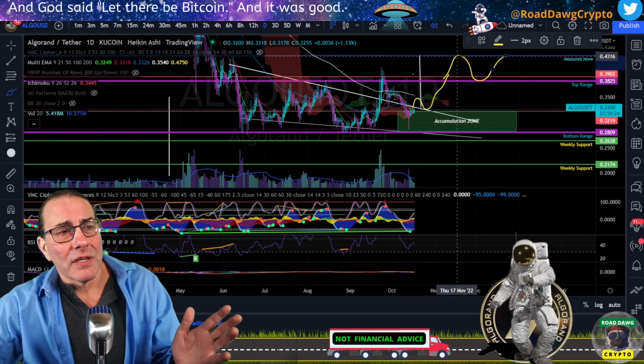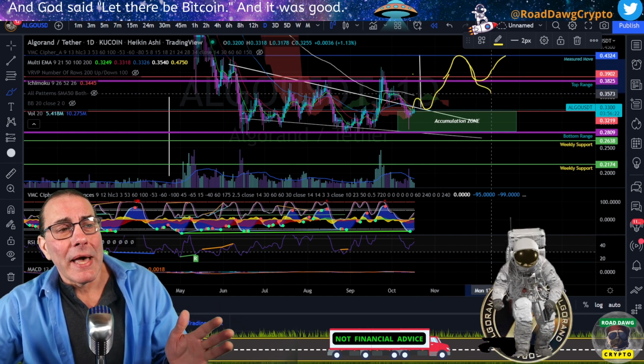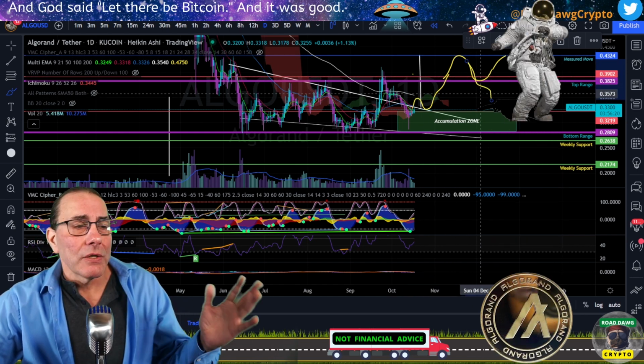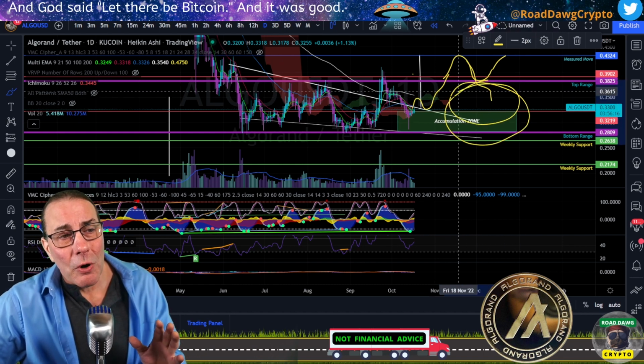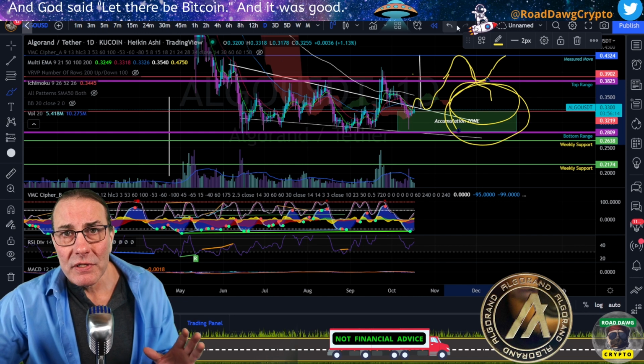The chances are that if it breaks up to this area that it would fall back into our range, and it might be a wick. So just some things to look out for. I'm still looking for this whole area to be our main range for Algorand over these next few weeks.